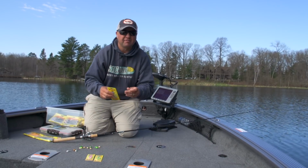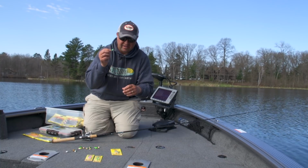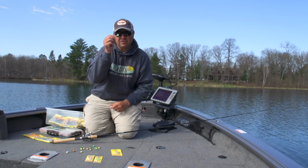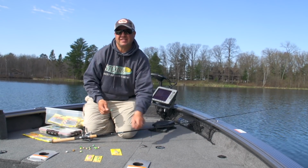So make sure you've got plenty of different jigs in the boat with you. Like I said, I like to use a lot of live bait jigs, but I also like to use a lot of plastics, and make sure that you're using the right jig that fits the bait in which you're presenting.